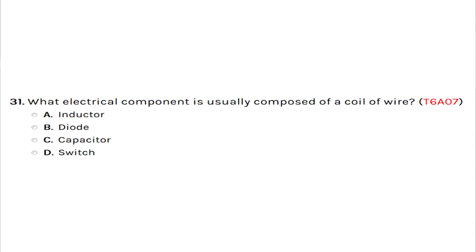31. What electrical component is usually composed of a coil of wire? A. Inductor. B. Diode. C. Capacitor. D. Switch.